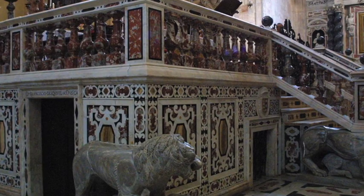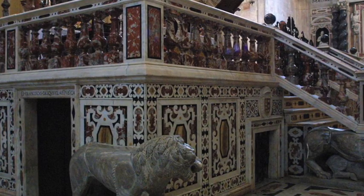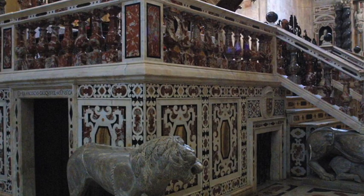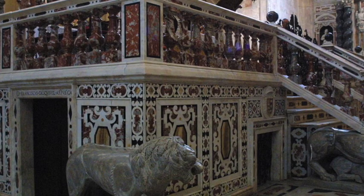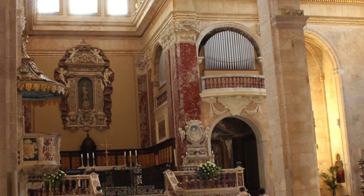Now, let's look at the presbytery, where we find the main altar. The presbytery of the cathedral is raised by about 1.5 meters from the church floor, and surrounded by a marble balustrade, embellished with exquisite carvings. At the foot of the balustrade there are four lions, from the mid-12th century, originally located at the base of the columns that supported the pulpit of Master William, when it was still intact.